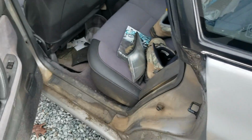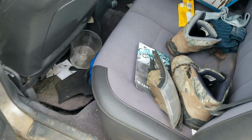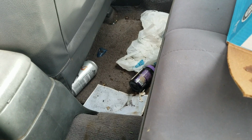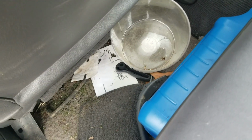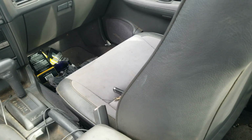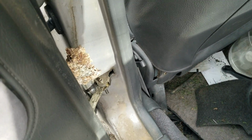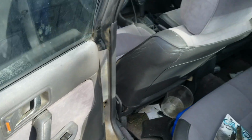Now, this thing is just disgustingly filthy. Like, look at the mouse poop in the seats. It's got a beer can in here. Yeah, it's pretty gnarly in here. Got a fish bowl. Comes with a free aquarium starter pack. Bunch of junk in the floorboard. And man, that's gnarly. A free wasp nest.